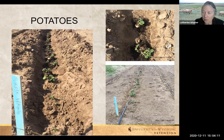I start them early. I'll actually start them in the house. I'll put out a planting tray, and some soil in it. I'll cut them, put them in there. I'll get them growing. And in this picture here, you can see they're growing there, and I've planted them in the soil. I've got little hills on them already. I've got my mound of soil here, and as they grow, I will bury them.